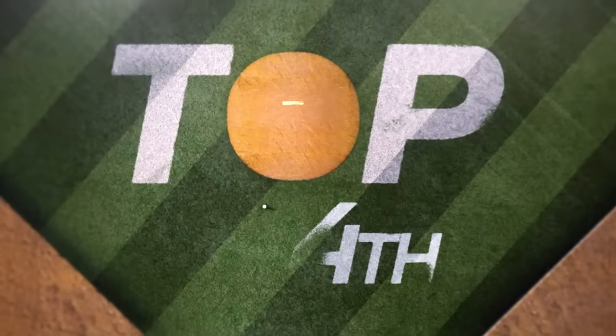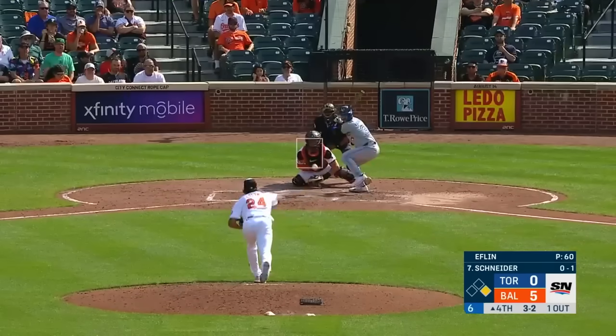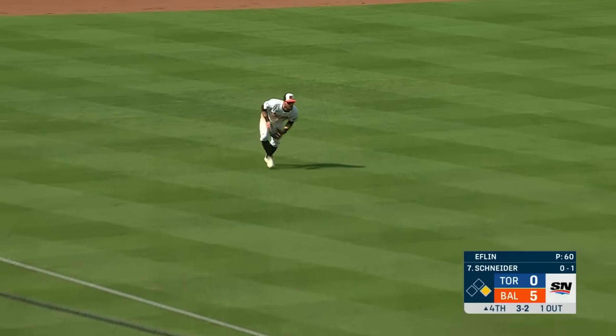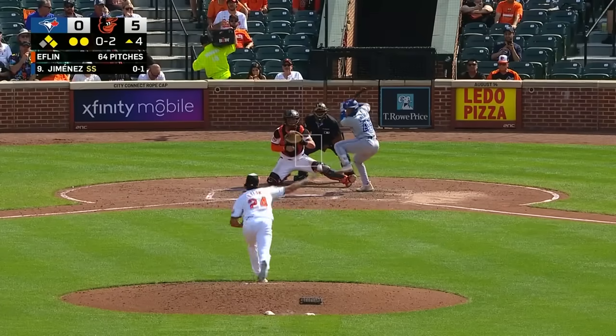Alejandro Kirk steps in now. Poked on the ground. It hits the bag and bounces over Urias. Hit sharply on the ground and past the dive of Henderson. A single for Schneider, and the Blue Jays have two on for the third time in four innings.